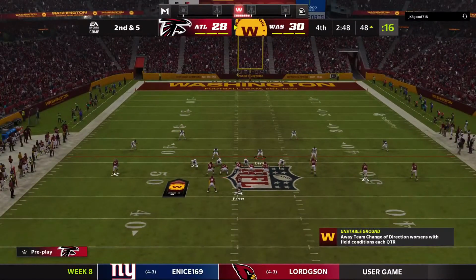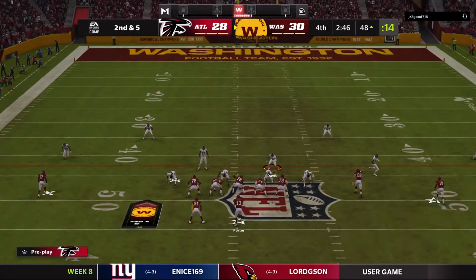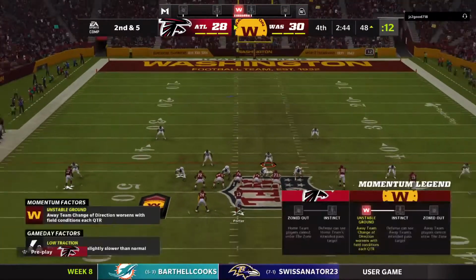Go. Like 22, he's coming. Mike. Hey, that QB's trash. Let's go.